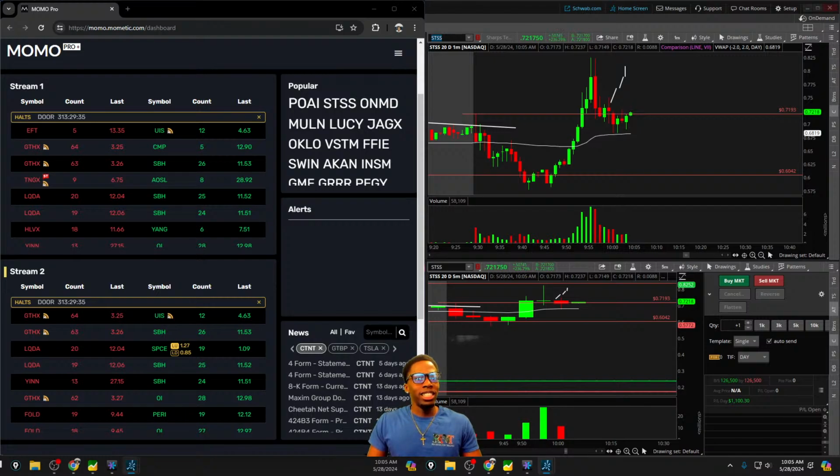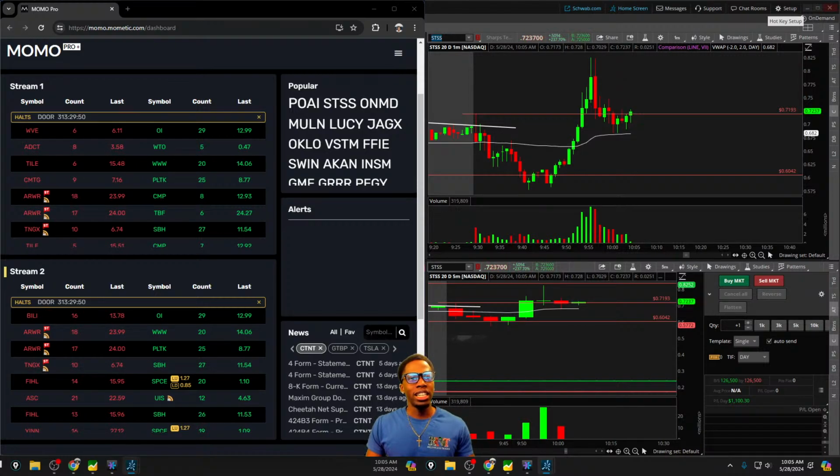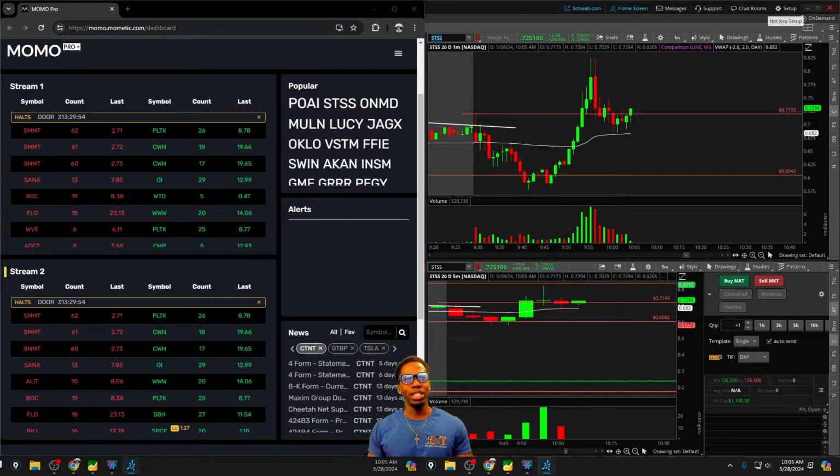I think STSS is still worth watching here, but I gotta be careful because it's a little choppy around this range between 73 and 76. That's my window of interest. But I want to be in as it's going through the level and not just chopping sideways. So I got to be careful here. And I want to see an excessive amount of buying if I'm to go in.